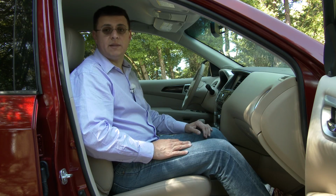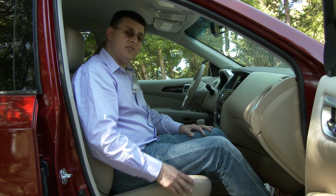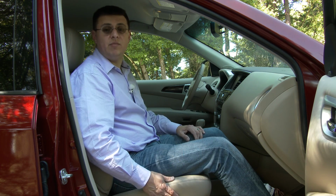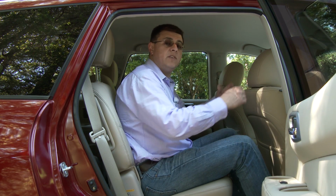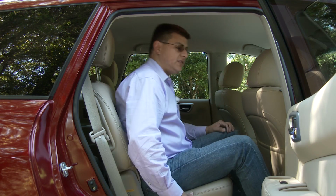Comfortable seating really is what the Pathfinder is all about. On the passenger side, this is very comfortable, although it doesn't have the same range of motion as the driver's side. Second row seats slide forward and backward, allowing you to apportion the legroom between the first, second, and third rows. Second row seats also recline.